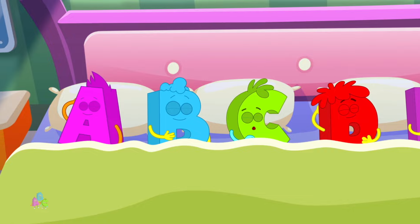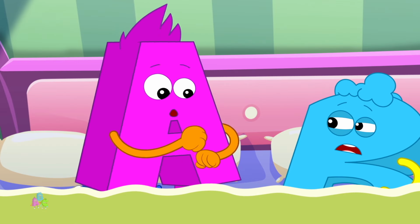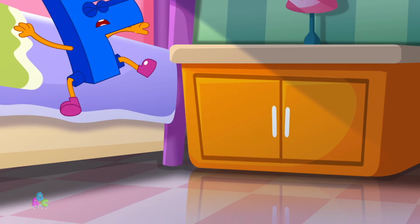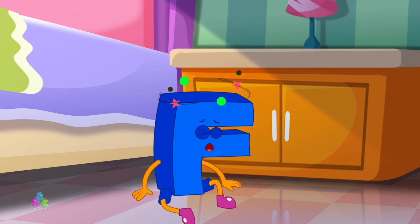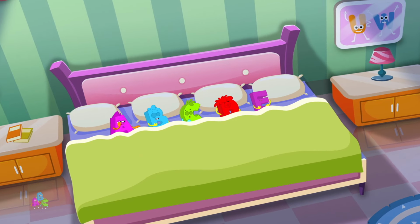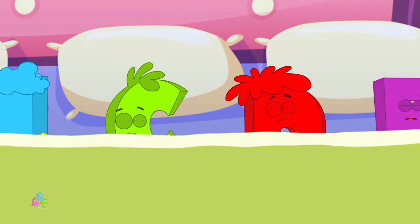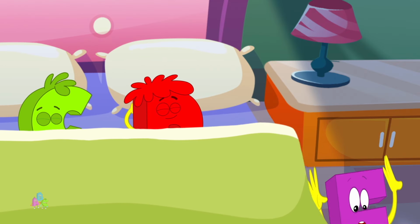There were 6 in the bed and the little one said, "Roll over, roll over." So they all rolled over and one fell out. Five. There were 5 in the bed and the little one said, "Roll over, roll over." So they all rolled over and one fell out.